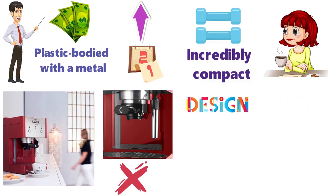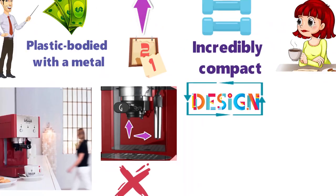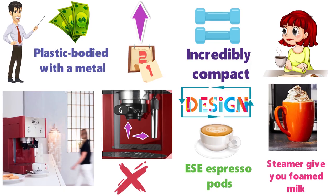Aside from design, the Gaggia Gran Deluxe is a traditional pump espresso machine with a pressurized filter holder. The machine comes with filters for coffee grounds, or you can use ESE espresso pods, and it does produce a great crema-topped espresso. The steamer wand will give you some great foamed milk.